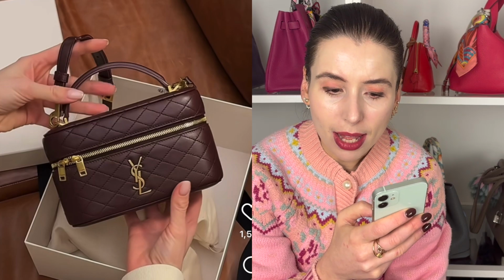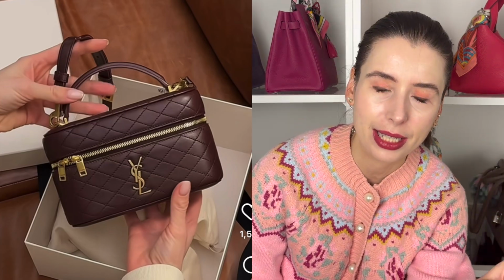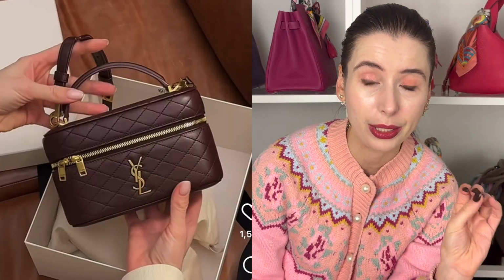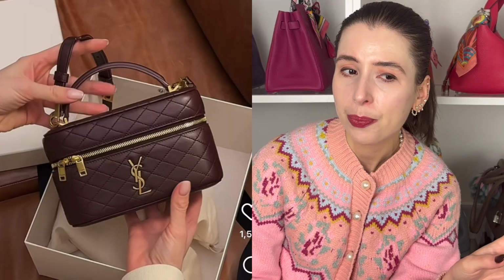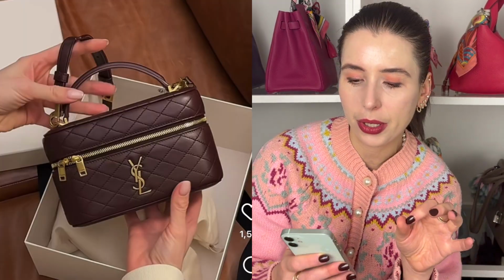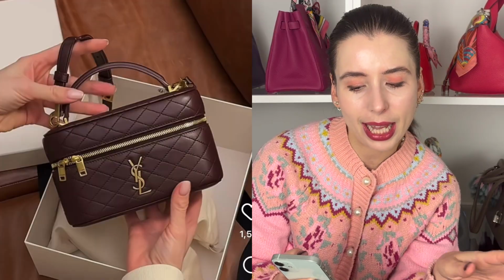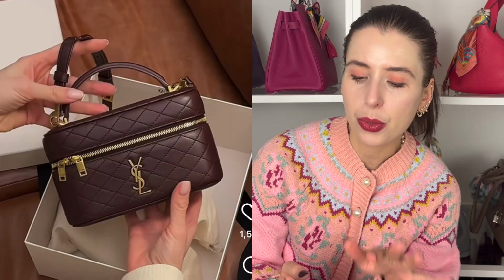Do I love it? Honestly, I'm kind of sick of Saint Laurent bags because they always do the same thing and just stick the logo in the middle. I've never been a fan of Saint Laurent bags with the logo in the middle. I used to have a Toy Lulu in shearling, and I also had a Toy Lulu in silver, and I liked the Toy Lulu, but I'm just never super drawn to the YSL logo, although I do have a belt with the YSL logo. I just feel like it's a little unoriginal, but it is cute.